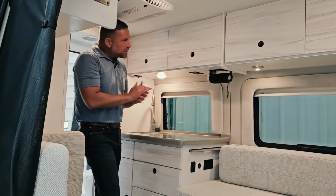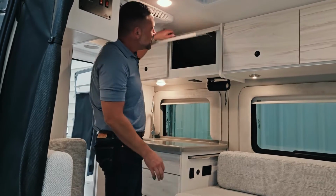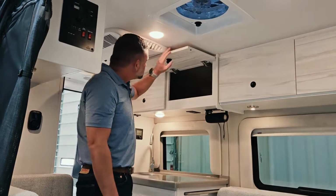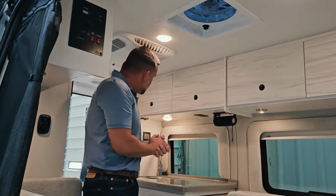So we intentionally reduced the visible stiles. We've been doing this on all of our units bit by bit. You know, this has a much cleaner look than if you see a 1-inch stile in the center there. So we intentionally did that, oversized the doors to hide those.